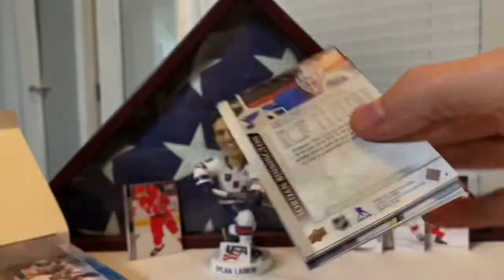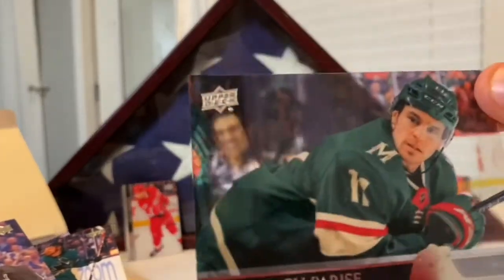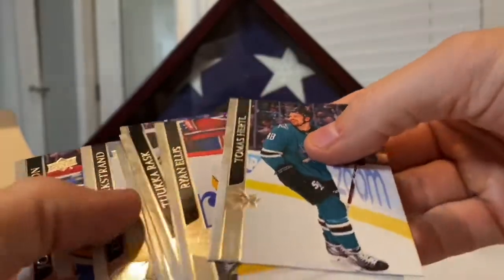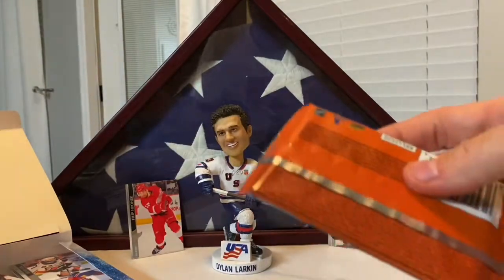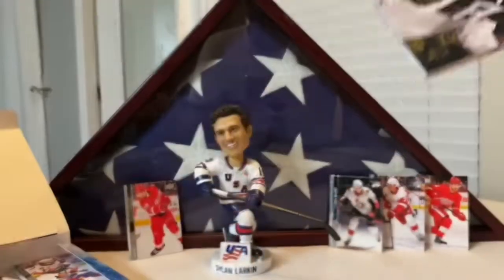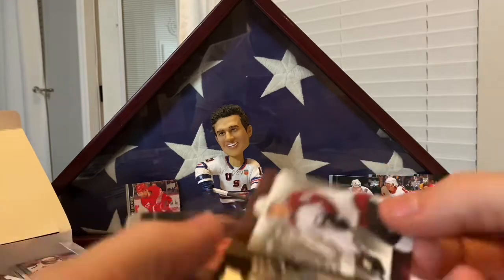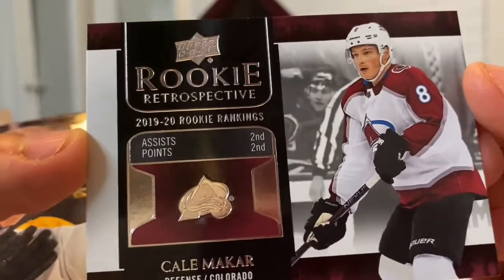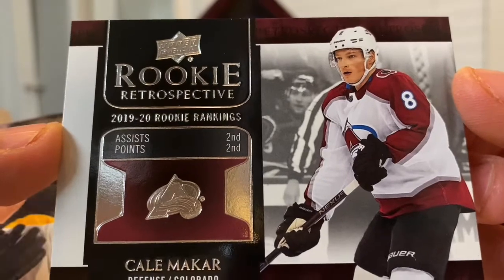All right, next up, we got a clear of Zach Parise. Zach Parise. Okay. All right. We got a rookie retrospective who had an incredible rookie season. Calder winner Cale Makar for the Avalanche. Cale Makar.